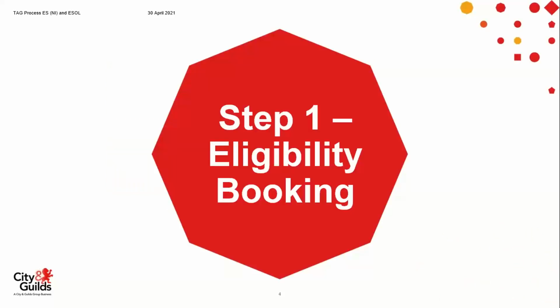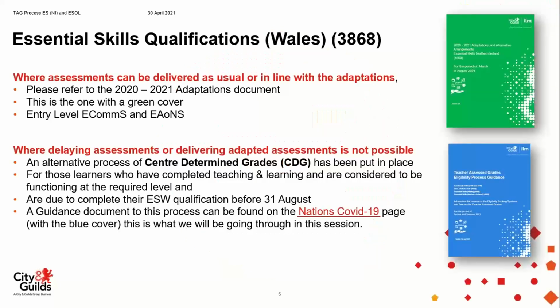So let's have a look at eligibility booking, and I'm sure that some of you will have already had a look at this. Where assessments can be delivered as usual or in line with the adaptations that we've produced, we have a guidance document. We're busy tidying up those documents and making clear the difference between the green one, which is the adaptations of existing assessments, and a new document that we're releasing, which will cover the centre determined grades for all of the essential skills qualifications.